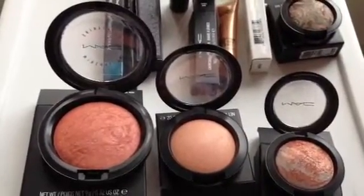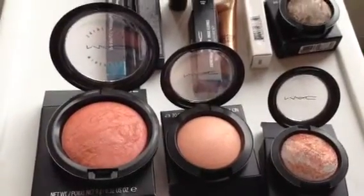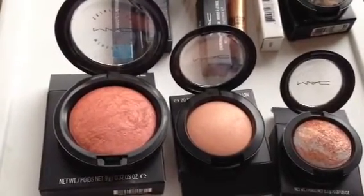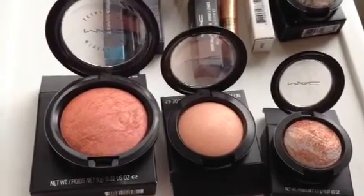This is of the MAC Après Chic collection and I have several products to review, so let's go ahead and get started. The first thing I'd like to discuss is the Mineralized Skin Finish. Now there were two that were released, the first being Stereo Rose, which I have to review for you, and the other being Porcelain Pink.